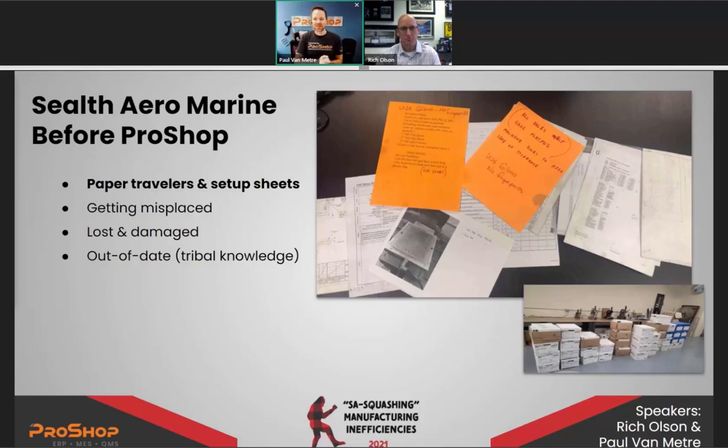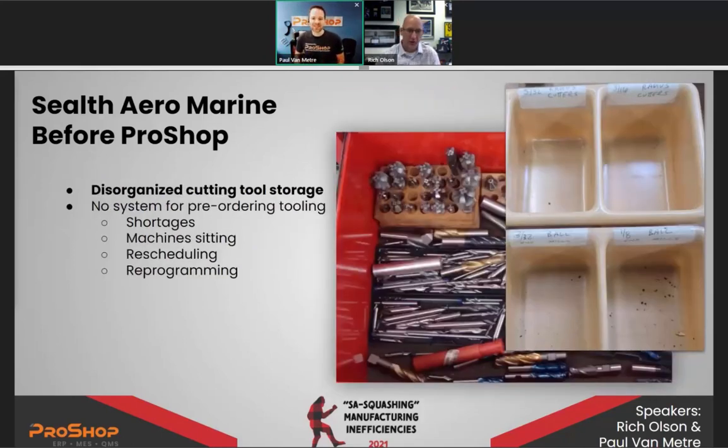All right, let's talk a little bit about cutting tools. Tell us what you had going on there. Yeah, so cutting tools, we thought we were somewhat organized. We would store them in little bins and trays and shelves, and we'd put like radius cutters somewhat together, not necessarily organizing them by size or drills or any of it. But the bigger problem was the shortages. We had no inventory control of our tools, so quite often we didn't have the available tool to complete the job.